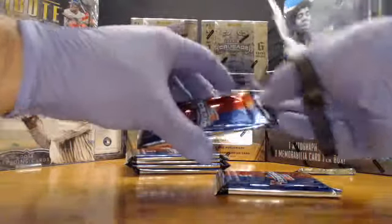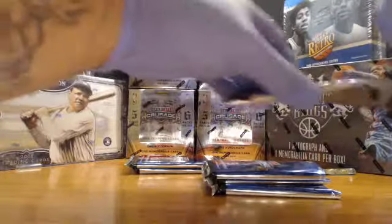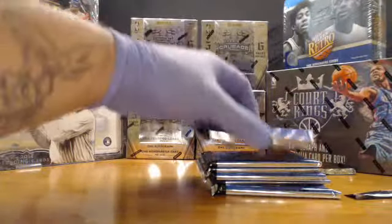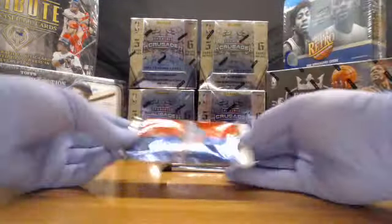Well, if it was one of those teams that were unpaid, send them their money back. Those teams are gone. Good luck, everybody. Hope we pull some fire in here. I want to see some fire, some heat.